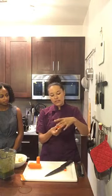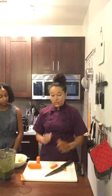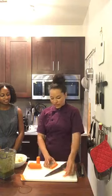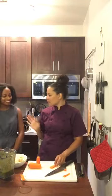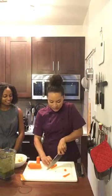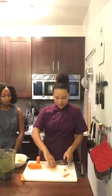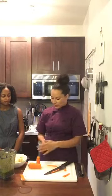No reason to lose your fingers over a carrot. Then what I'm gonna do is stack my little planks on top of each other, just like this. And only do as much as you're comfortable with. I see the question, 1 second. Only do as much as you're comfortable with. If you feel like you can only do 2, maybe only do 2. And then what you're gonna do is just julienne it, which is just cut it into little matchsticks just like that. And that is what we're gonna put into our wrap as well.